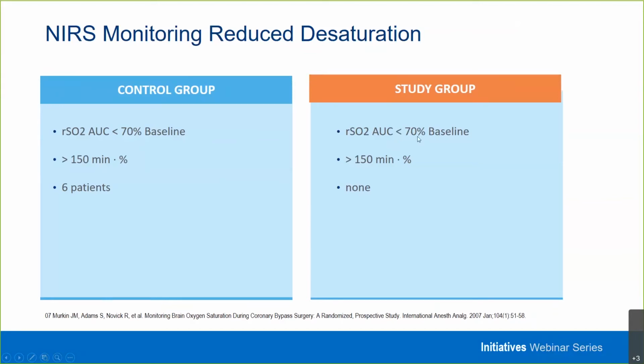The area under the curve is not just the depth of desaturation, but the length of time that they spend desaturated as well. And that threshold that they set was not just a single change of more than 30% from the baseline, but also the percent in time. So it was also more than 150 minutes percent area under the curve. And like I said, in this group, there were no patients who met those criteria, but the control group had 6 patients that met the criteria, which was a significant difference.